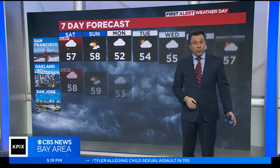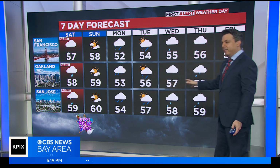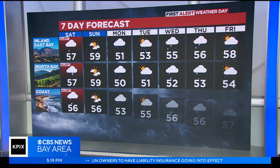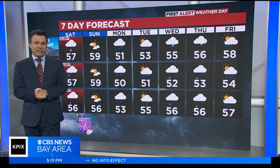So the main river is not getting enough rain put into it for that kind of a threat from this storm. The 7-day forecast shows us our first alert day tomorrow. No rain on New Year's Day. And then we get more storms. And we're going to have to start talking about that Wednesday and Thursday storm as we get closer to it. Monday's rain is maybe a 1/2 inch. Monday and Tuesday is pretty manageable. Wednesday and Thursday is starting to look serious.